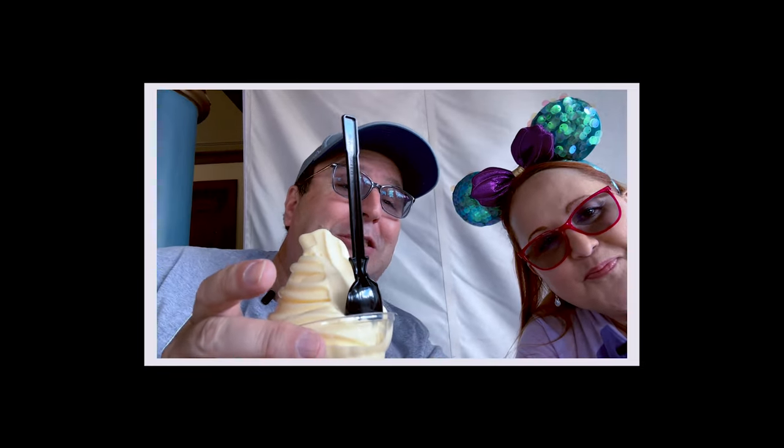Now, I did not put it on the camera, but Gilda actually forgot my spoon. She was in such a hurry to get her own. She just kept on going. I just got my spoon and totally forgot about his. That's 30 years of marriage right there, you know?